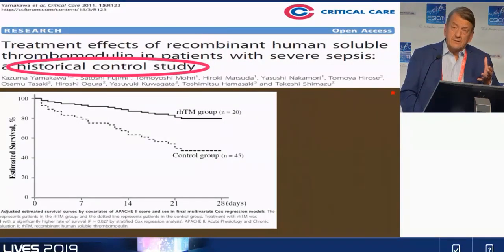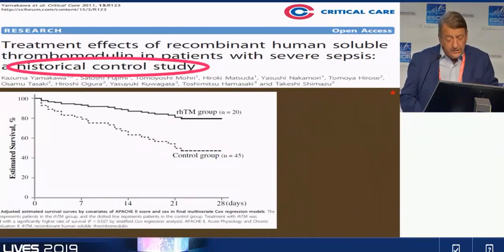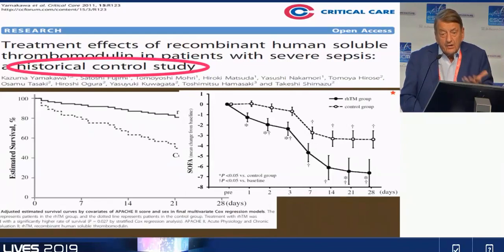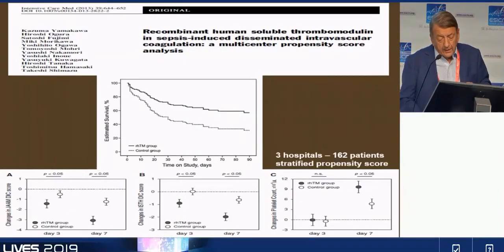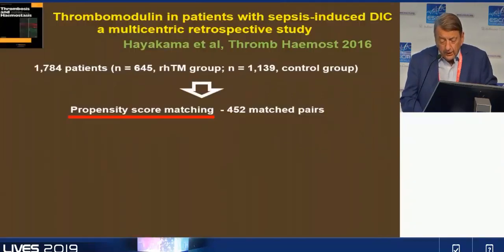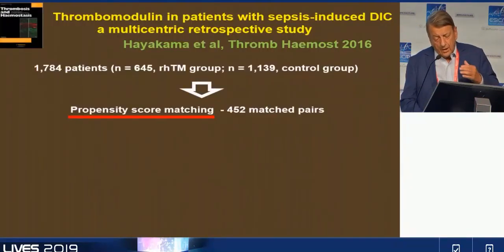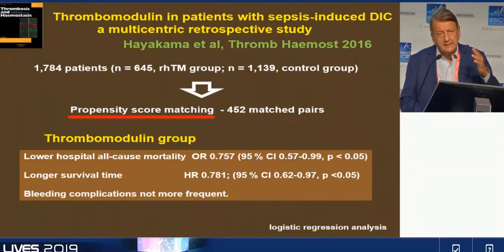But it allowed our Japanese colleagues to do retrospective studies, propensity match studies, and this is a study published several years ago with a historical control showing that maybe there is an improvement in survival rates with the administration of thrombomodulin. There is another study with propensity scores. It's a multicentric study showing also a possible reduction in mortality rates. Another study published more recently, propensity score matching, again, the same message.